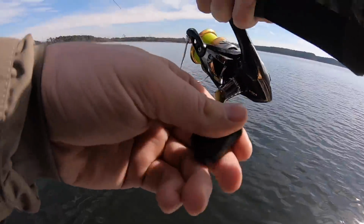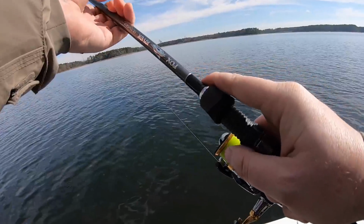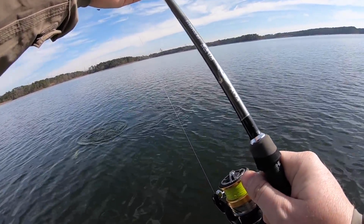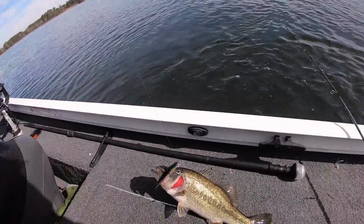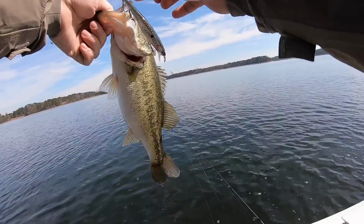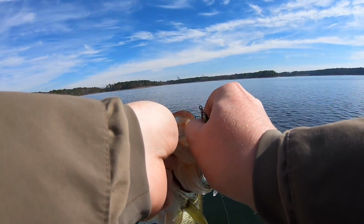I'm throwing this on a spinning rod, which I really shouldn't be, but I don't have any casting rods set up for throwing jerkbaits. This is kind of my best deal. So we're just throwing this on a little 7-foot medium or medium heavy spinning rod. All right, not a big one, not a giant, but like I just said, I just saw about 5 bass and had about a 3-pounder following this fish up. So I think I just cracked the code.